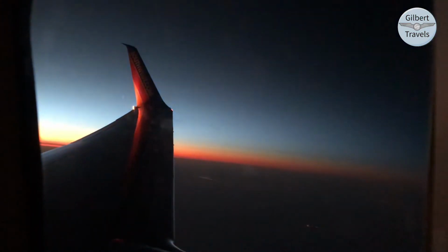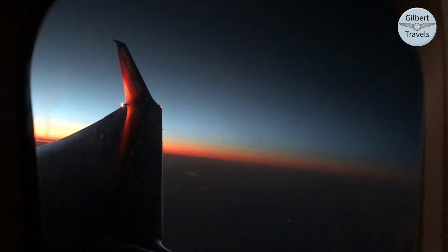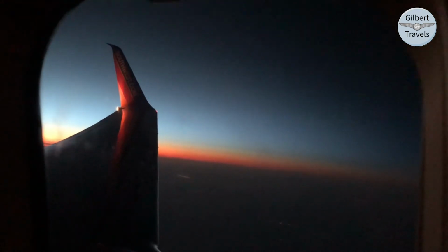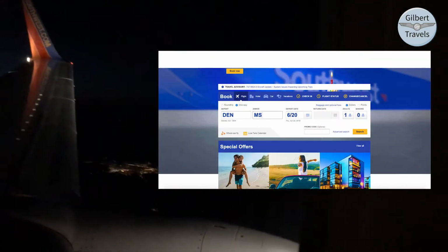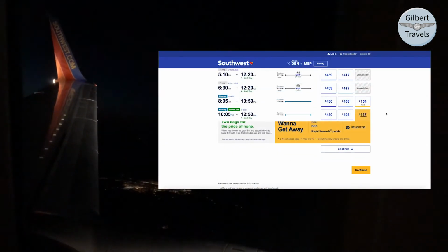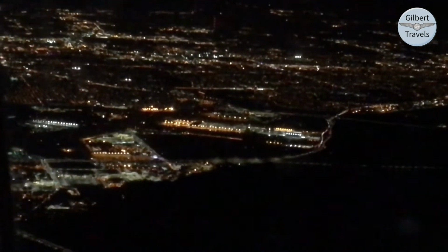Racing east, the sun set rather quickly, and the cabin remained dim for the remainder of the flight, as we headed to Minneapolis-St. Paul Airport. Southwest is unique in that it only provides pricing for its flights through its own website. Similar to European low-cost carriers, they also fly a point-to-point route schedule, rather than a traditional hub-and-spoke model. For instance, this flight was continuing on to Nashville after dropping us off at MSP.